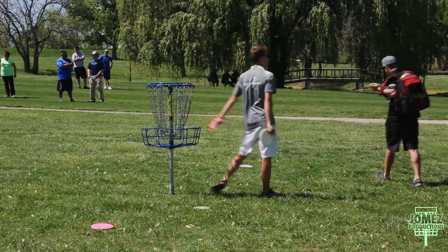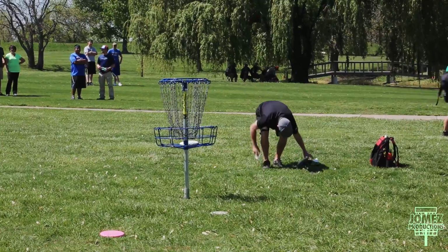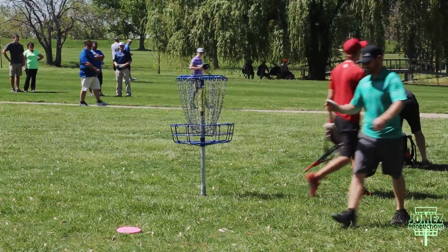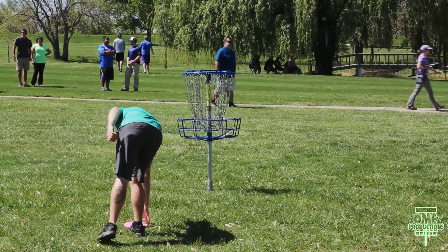Will tapping in his par. Nate for his par. That was probably one of the harder par 3s of the day, I would say. Yeah, so that one was, I believe, an all-star par.